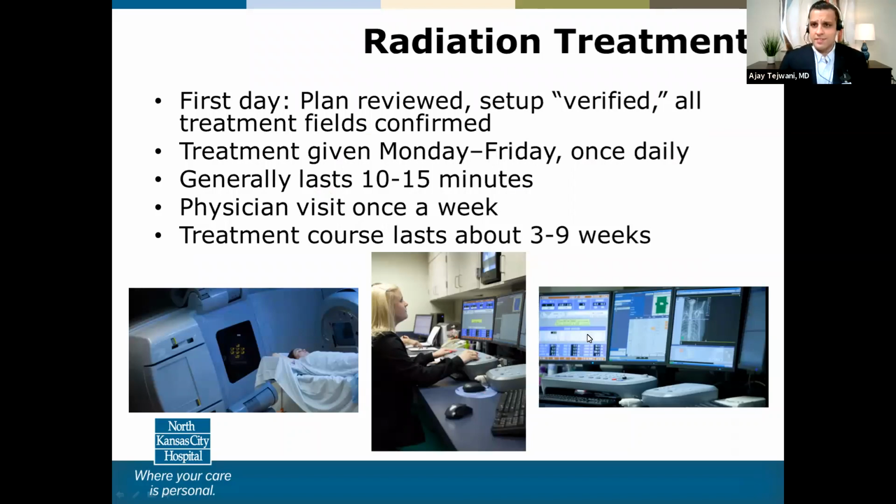Now, once that radiation plan passes all the quality metrics and is approved for treatment, the patient then returns to start the actual treatment. During that time, the setup is done again, of course, because that's the treatment position, and all treatment fields are confirmed. Once we ensure the patient can be adequately set up in the exact same position, we deliver the treatment. Now, the radiation treatment itself is often about 1 or 2 minutes. But from the time of setup to the time of getting the patient off and ensuring everyone's in the right position, et cetera, it takes about 10 to 15 minutes in the department.